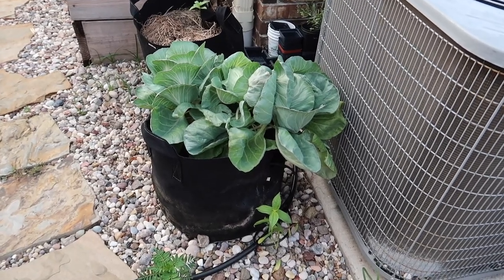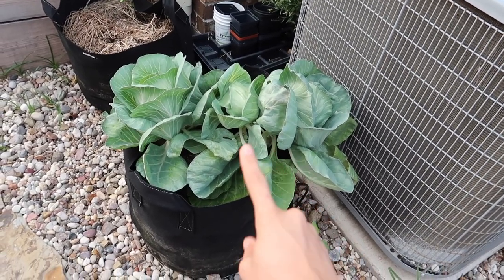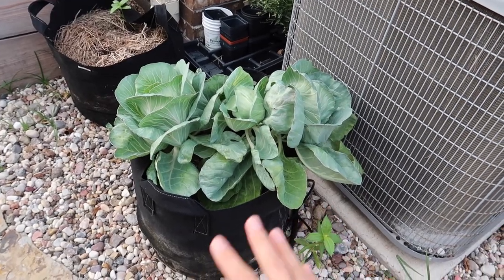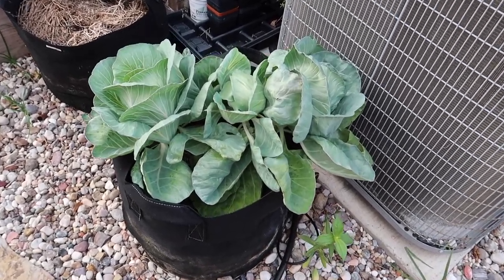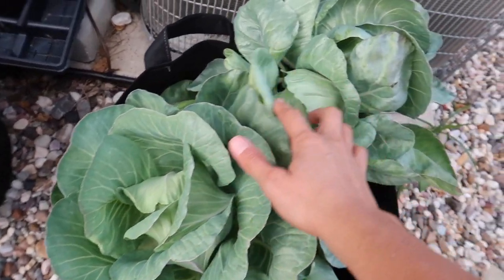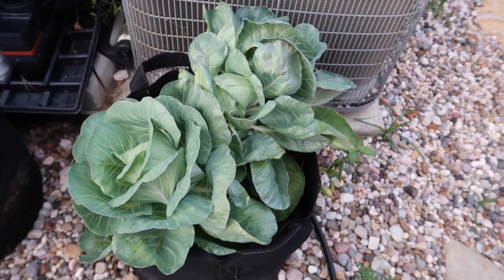And let's not forget my cabbage that just grew on its own. So I had one that I harvested and then I just cut it and left the roots in so that it still nourished the soil. And then look what I have. On its own, it just started to grow and it looks like now it's three. It looks beautiful. I just love the way cabbage looks.